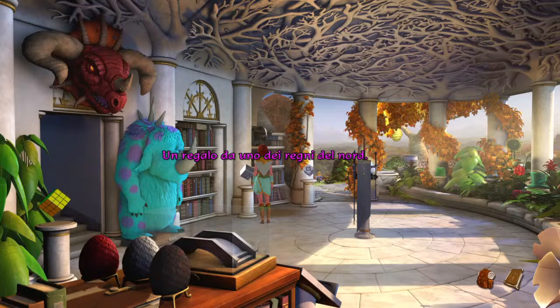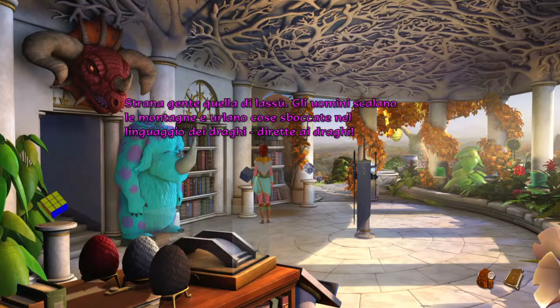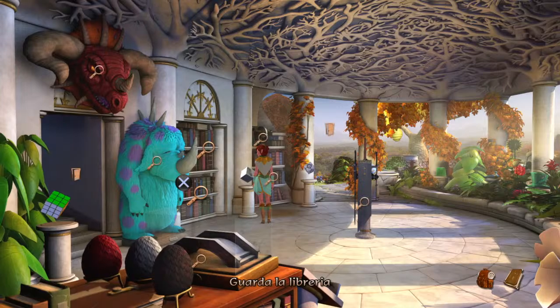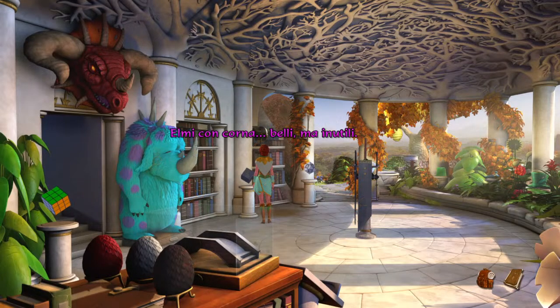A present from one of the northern kingdoms. Strange folk up there. The men climb mountains and shout foul-mouthed things in dragon's language at the dragons. I think it's some kind of test of courage. Helmets with horns. Cool, but useless.